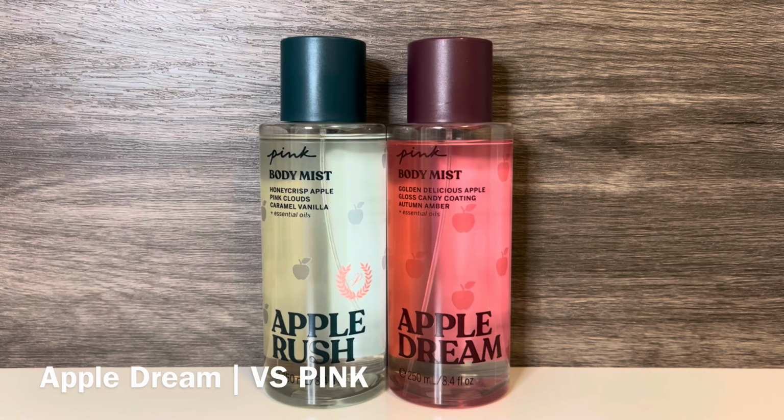And for comps, first I have VS Pink Apple Dream from last year's fall collection, with notes of golden delicious apple, gloss candy coating, and autumn amber. And this is a sweet candy apple scent that's more syrupy than sugary, and it has a tartness to it. The sweet candy smells sort of like a Jolly Rancher, and the scent also has a warm, almost spicy quality from the amber. I don't think these are that similar, but I thought people might be wondering how they compare since this is a more recent scent.